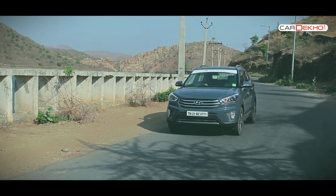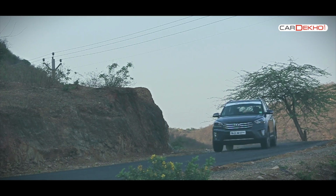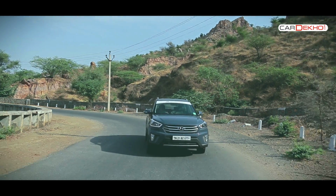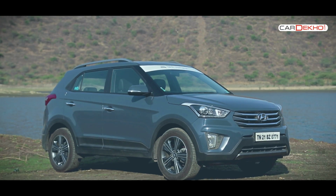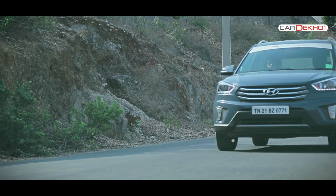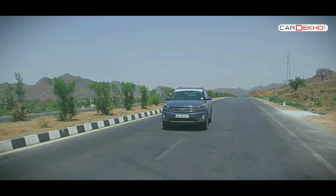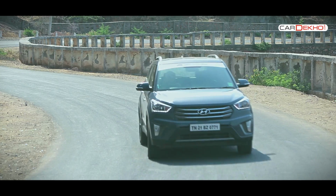The downside of having a softer suspension setup is evident when you push the Creta hard around corners. There is a noticeable body roll, which is why it doesn't feel very positive and, more importantly, doesn't do justice to the potential of the powertrain. The steering is light and lacks feedback, which robs you of some confidence when driving enthusiastically. And then, to make it worse, there isn't enough bite from the brakes either.